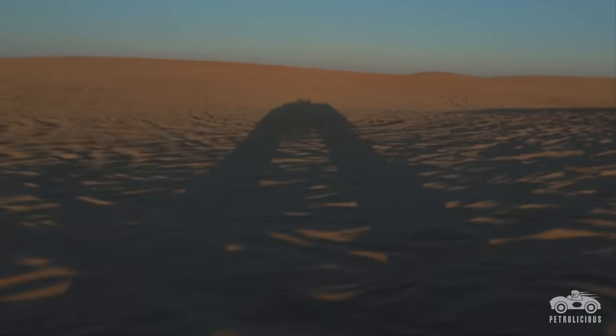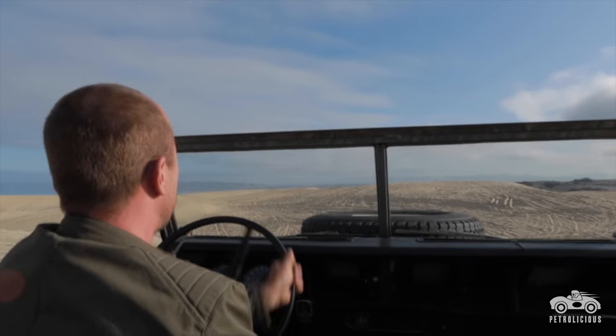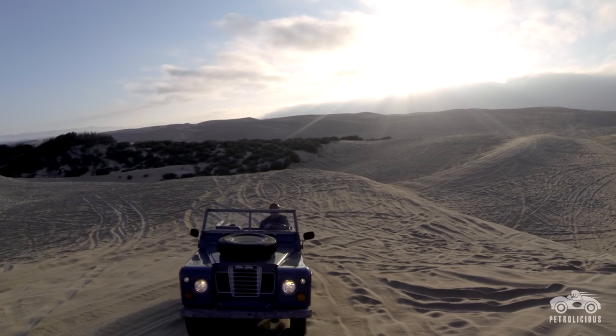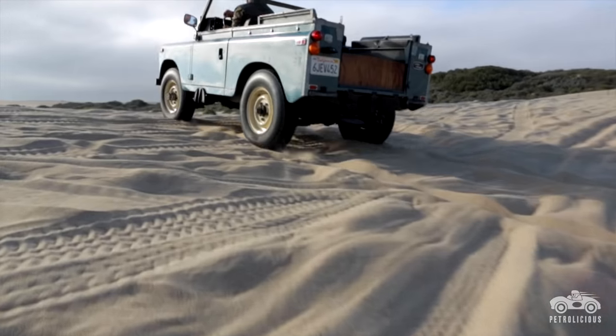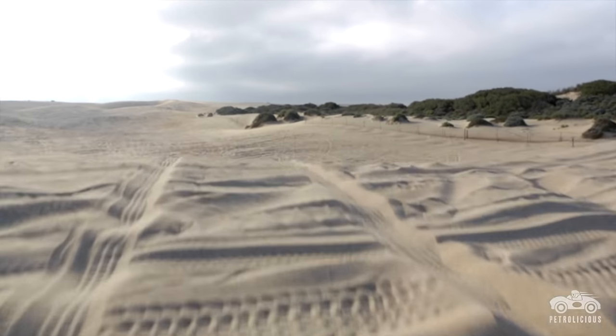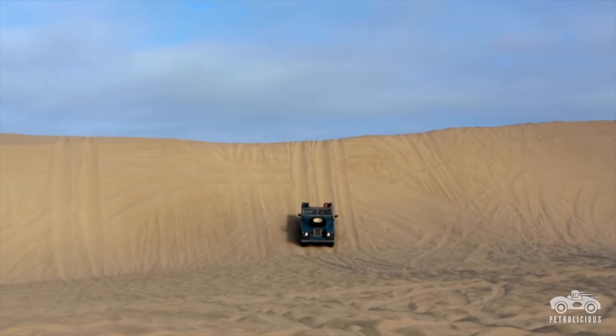Coney Island, where I grew up, there were beaches there that would allow 4x4s. We didn't have a 4x4 truck. My dream was to do what these people were doing. Just a kid in Brooklyn wanted a 4x4 so bad. I finally have it. My name is Pawel Litwinski. I'm a car photographer, and I drive a 1973 Land Rover Series III.